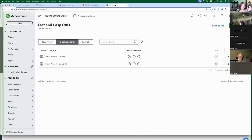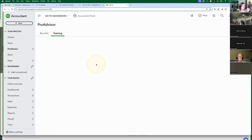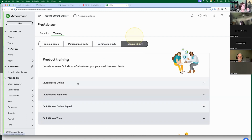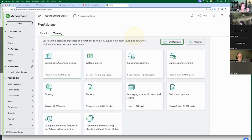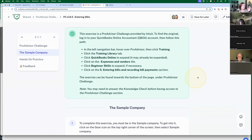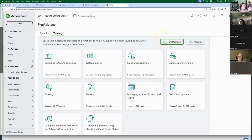Inside your QBOA account, if you go under Pro Advisor and then training, in the training library, I go to QuickBooks Online, and then we have all of these different tiles. Inside there, Intuit provides these Pro Advisor challenges to help you get some hands-on practice. Of course, they're not as detailed and as great as ours, but if you want to find it, here we just went to Pro Advisor Training Library, QuickBooks Online, that's what we just did. The expenses and vendors tile is right here.